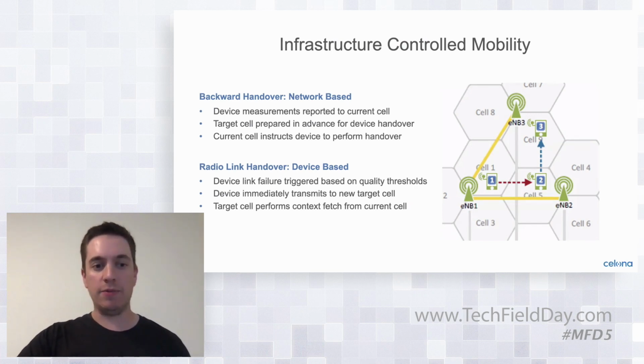There is a fallback mechanism to a radio link handover, where essentially a device can say, in an emergency situation, something has changed, it needs to immediately transition to a new access point, and the client device can trigger that itself. That's more typical if there's an actual link failure or quality has degraded over a very short period of time. And the client device can immediately transition to that new target AP, and the target AP will request the context from the current AP. So there are two methods of handover and very robust, defined communication between the client and the access point of the RF channel state that happens at all times.